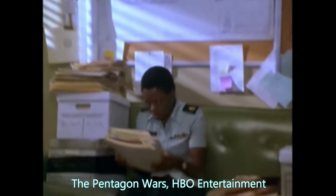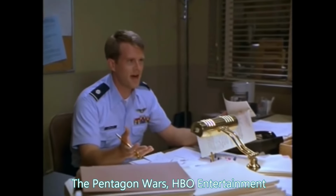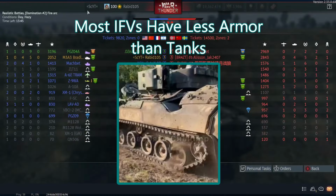This thing's got an aluminum skin. Huh? Anything an enemy tank fires at is gonna go through it like a hot knife through butter. Yeah, citation needed on that one.